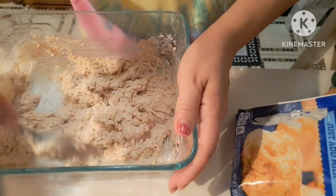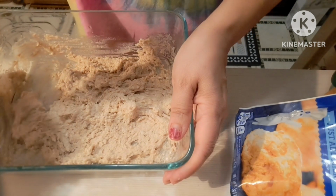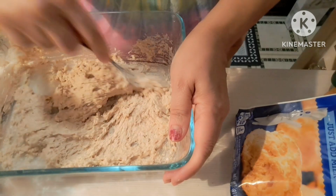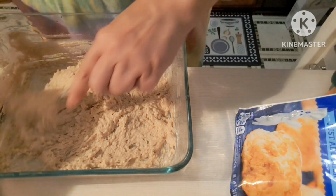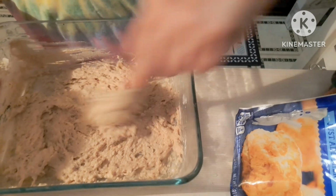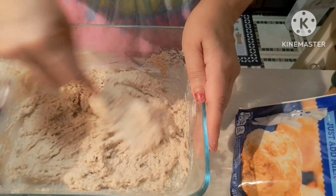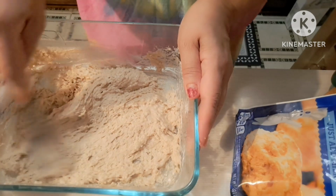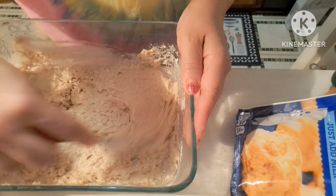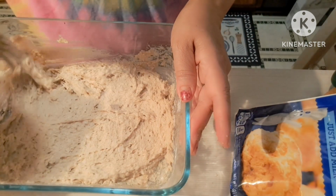I'm trying to incorporate all that flour in the corners. I probably should have done this in a round bowl. It would have been easier, but this is just where my head's been at lately, guys. It's kind of been scattered everywhere. But again, we'll talk about all that later. I hope this is enough dough, because I have a buttload of pineapple. Well, like I said, trial and error. This is a first time kind of thing.